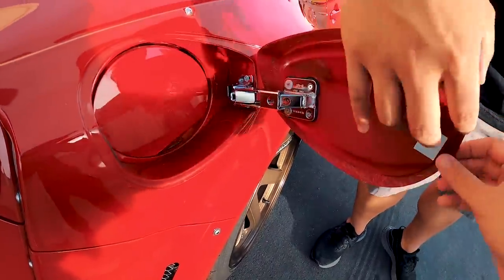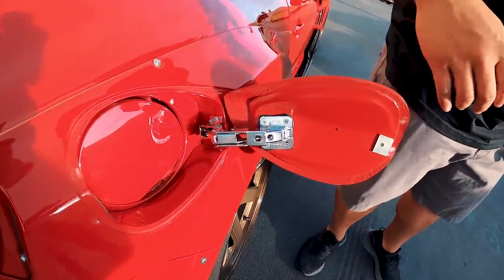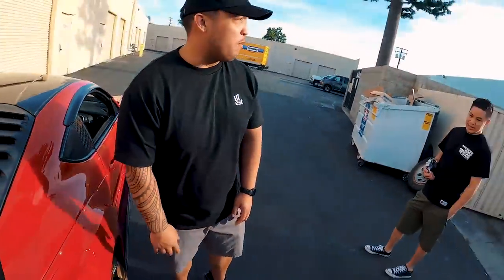There's supposed to be a magnet here. As you can tell, I never finished the magnet. It's just double-sided tape. They painted the inside of this? The hard way, dude. Yeah. You know, I think you're supposed to just remove the OEM door. You're supposed to. Yeah, but he doesn't want his gas stolen because he lives in... I live in Long Beach, man.